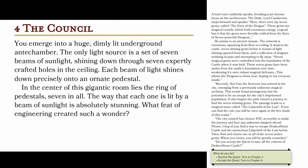Chapter 4, The Council. You emerge into a huge, dimly lit underground chamber. The only light source is a set of 7 beams of sunlight, shining down through 7 expertly crafted holes in the ceiling. Each beam of light shines down precisely onto an ornate pedestal.